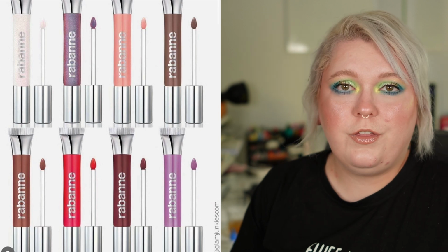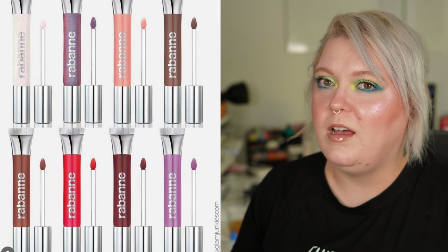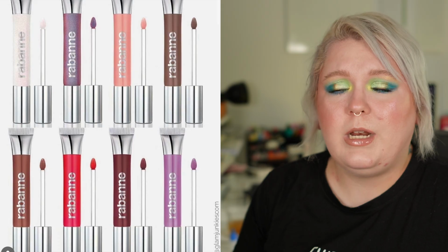Ask you on Instagram what you think about this, and all of you think the same. So this is an easy skip. You should not buy this, not even for science. This is not worth the money.